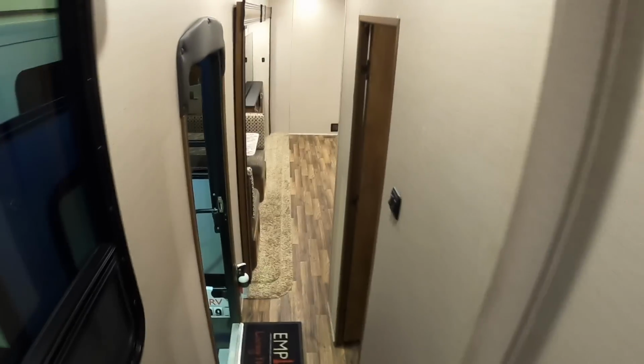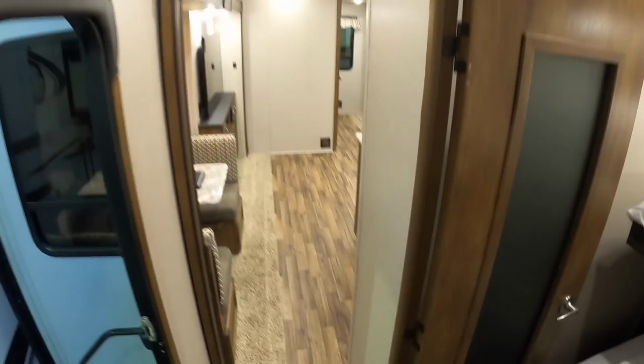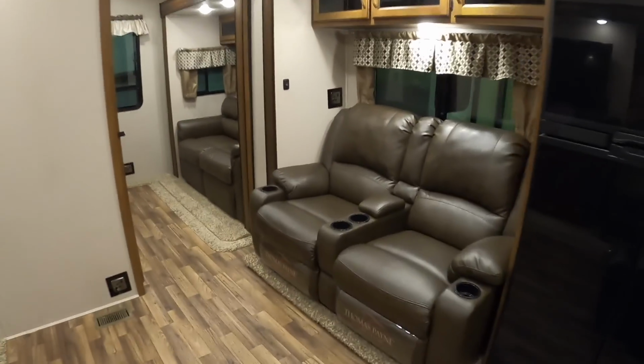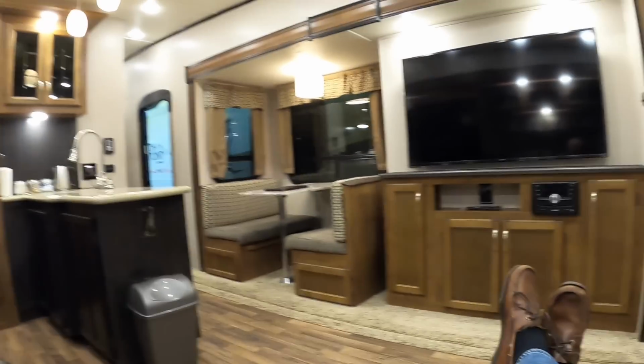And we'll come back down here. And I think I might finish up on one of these comfortable recliners. There we go. Thank you, Empire RV, for organising that one for me. And if you could just turn the telly on, I'll watch a movie.